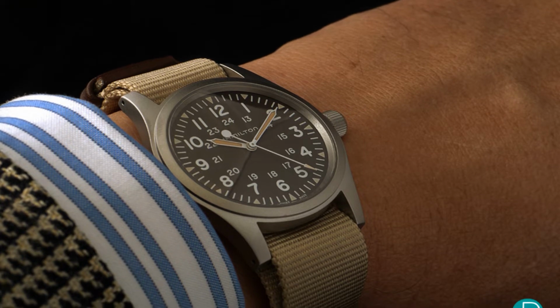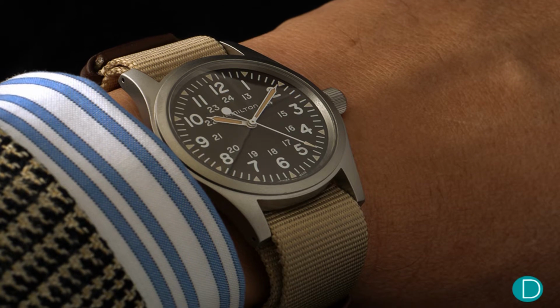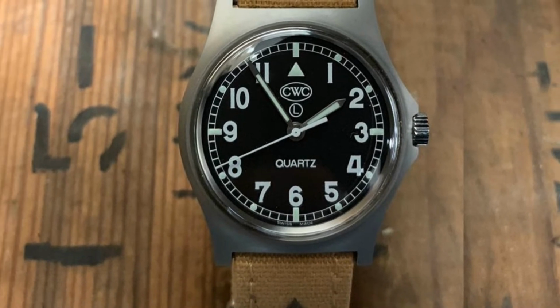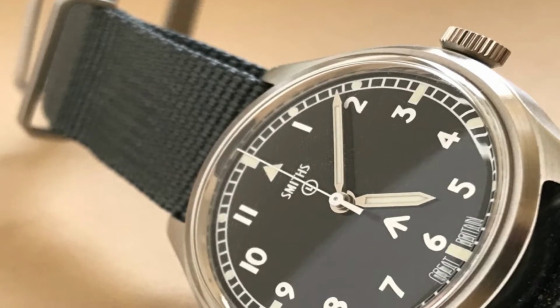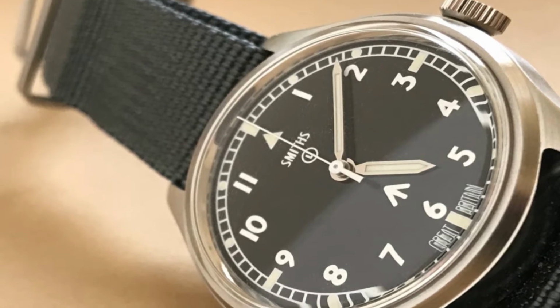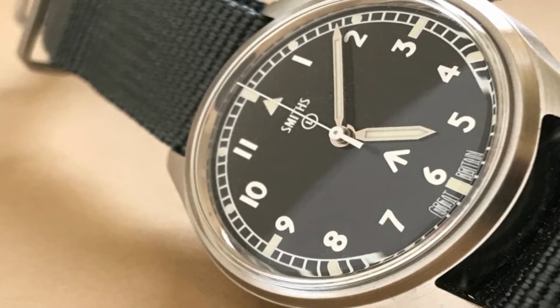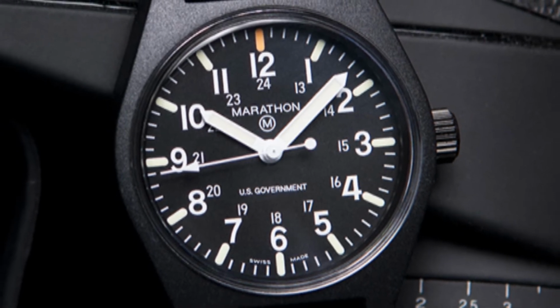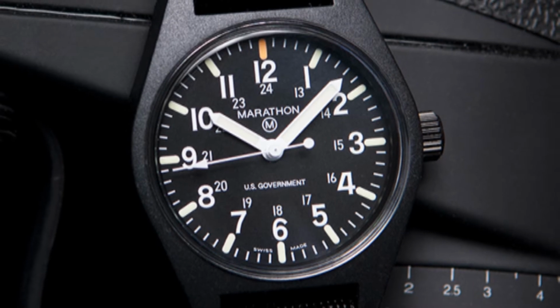The watches that I chose as examples of field watches that you could buy to build this collection are the Hamilton Khaki Field, of course. That comes in at $400. I've also chosen the CWC G10 Sapphire, and this comes in at $408. And the next watch that I've chosen is the Smith's PRS 29A. Of course I chose that watch, and that comes in at $553.53. The last watch in this section is the Marathon WW194009, and this comes in at $200.